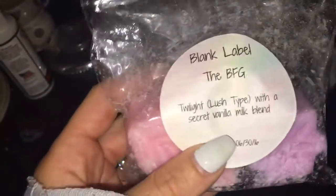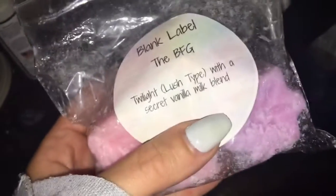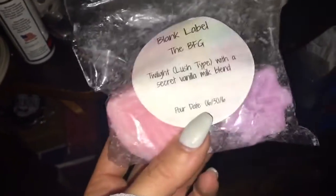So first I have Blank Label, the BFG, which I have no idea what that stands for, but it's a Twilight Lush type, which is tonka and lavender with sweet vanilla milk. And this is so good. This is so creamy and a light type of lavender. It's such a soft background bedroom scent. This is perfect for the bedroom. And my husband loves this one. I have a little green flower that I cut in half. We've had 2 nights of this. I'll probably melt it again tonight. It's really good.